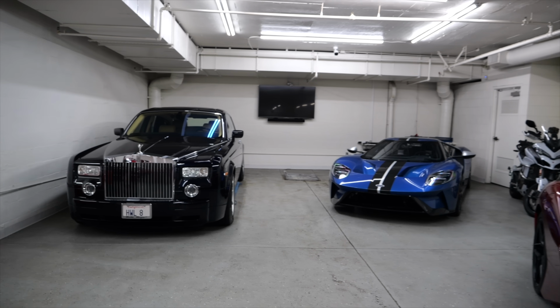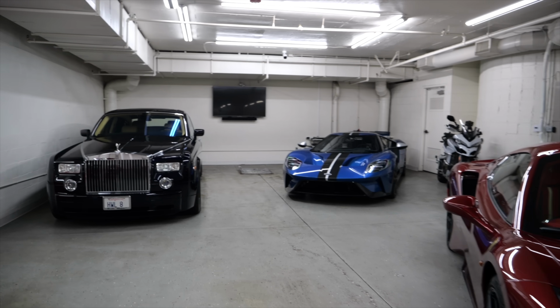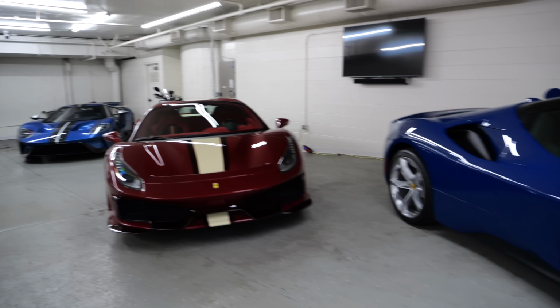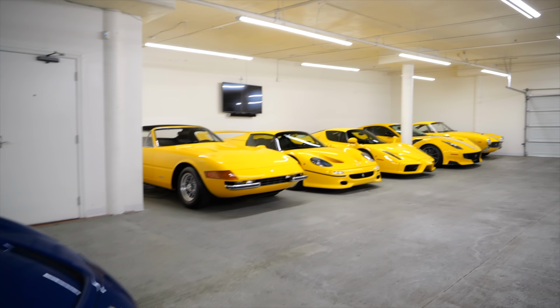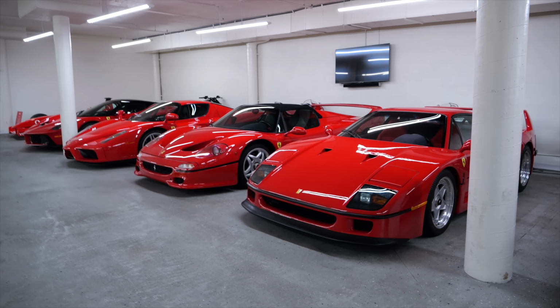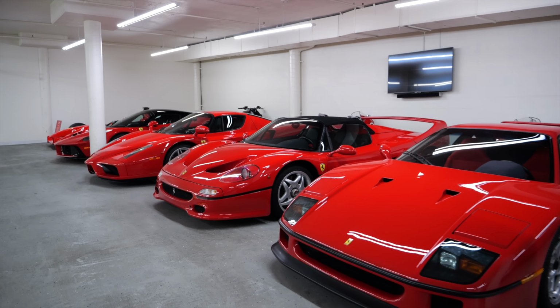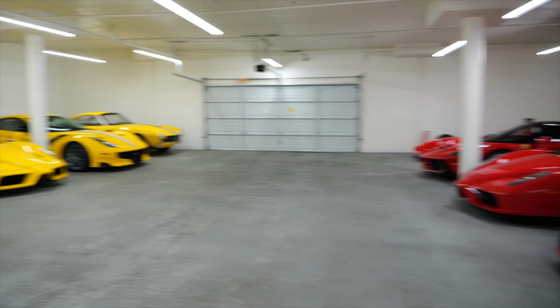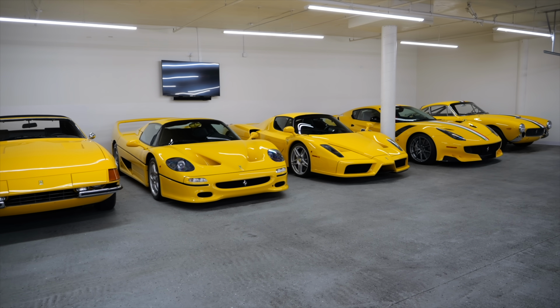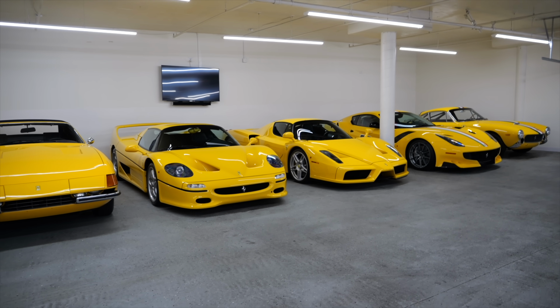There are some other cars that he owns which aren't here currently, some non-Ferraris, including a Pagani Huayra, but I couldn't care less because, as I said at the beginning, I'm in Ferrari heaven, and I would happily just stand in this room for another 3 hours drooling on these things. But I guess let's call David down to have a bit of a chat and ask why on earth he just woke up one morning and went, oh, I fancy some yellow cars.